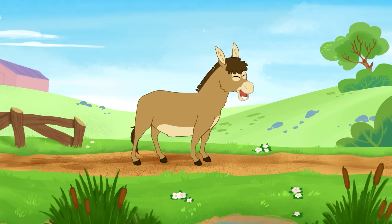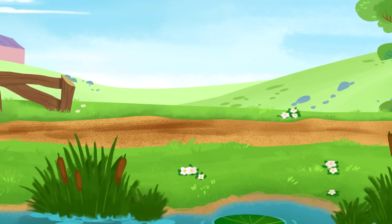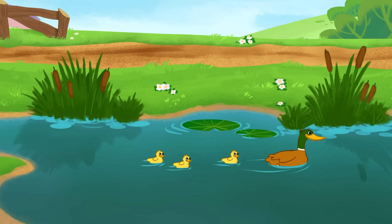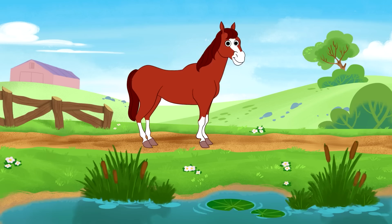Donkey. Cat. Duck. Ducklings. Sheep. Horse.